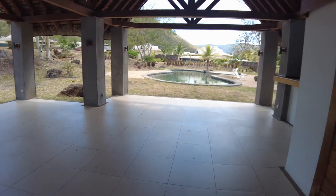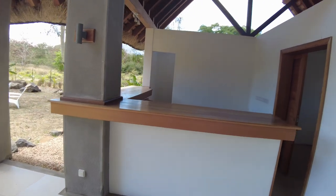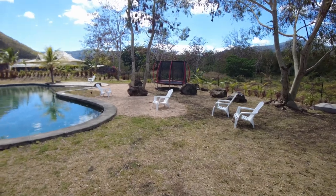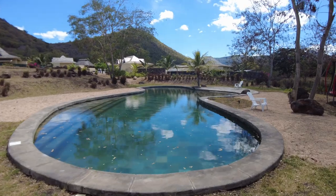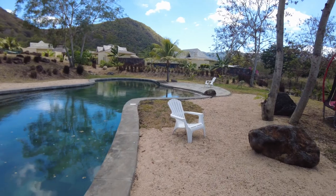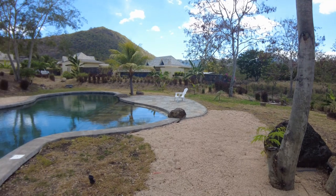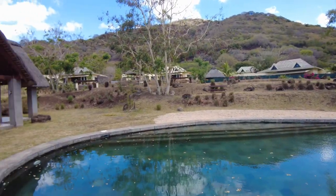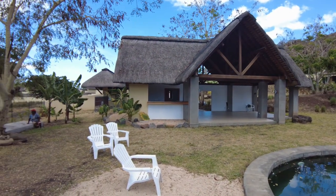Big area here that you can reserve. There's a bar counter area that if you want to have functions here, you can. There's a kids trampoline, and then there's a massive pool, guys. So there's a massive swimming pool for the complex. This is a common area complex, so the kids can come and play here and make a mess and make a noise, and this is the place to be. So yeah, that's the common area. There are 27 units in this complex, and that's the clubhouse.